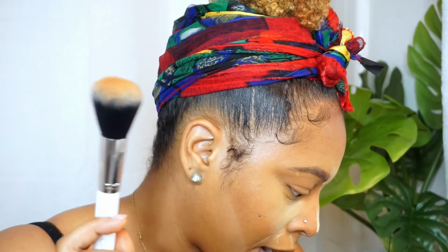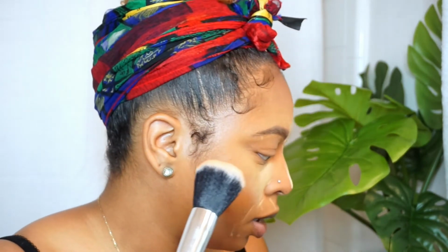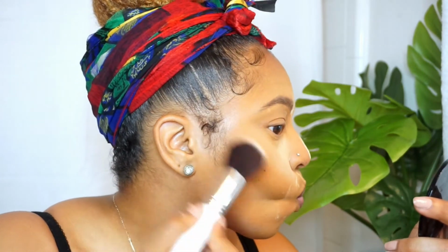I gotta be careful with all this white stuff in the bathroom. Trying to be cute. Gonna take this brush, and I've actually been going into the contour and the sculpt, just a little dab. And once I go into that, I suck my cheeks in. Because my foundation, like I said, is a little darker, there's no need for me to contour and try and make myself look even darker. This is just compensating for me not wanting to look ashy and white, and it'll all balance itself out.